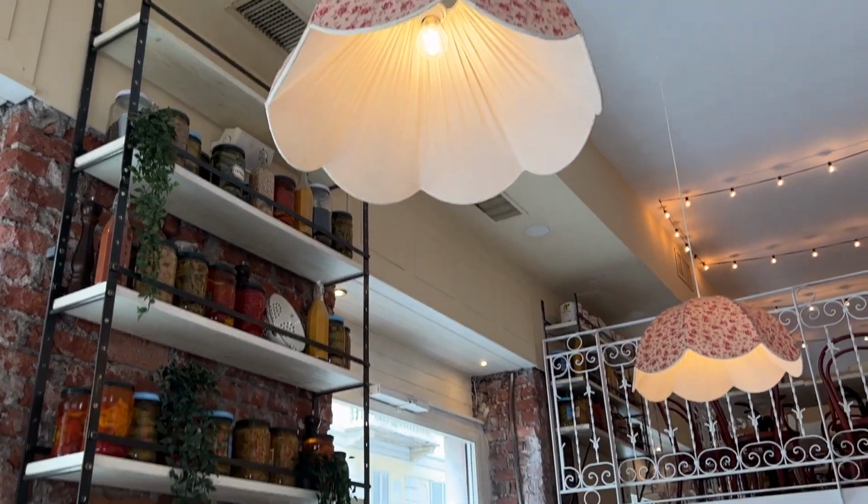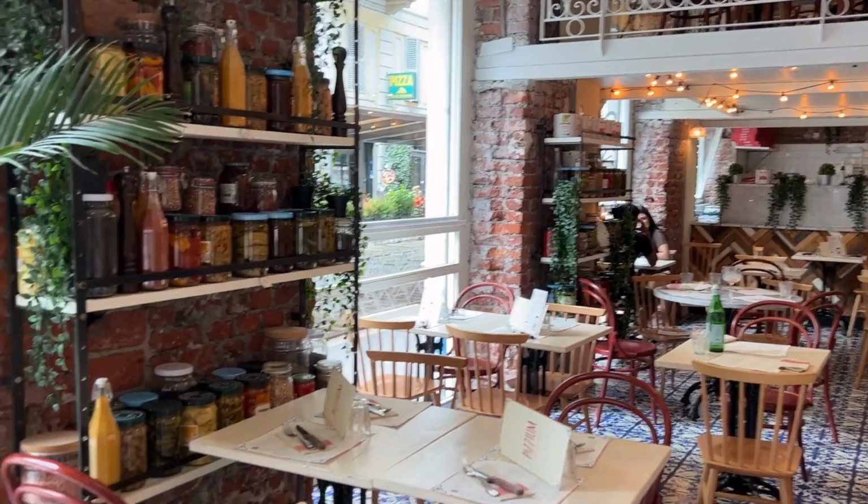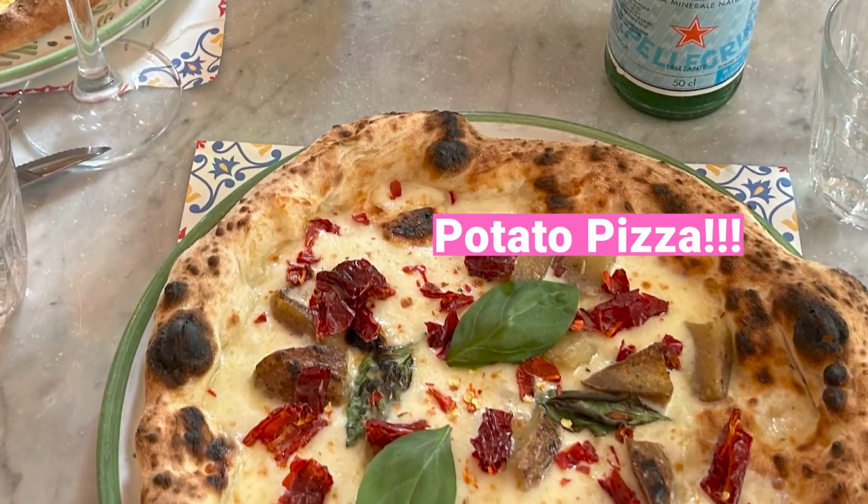We went to lunch at this incredible pizza place. It was just the most adorable restaurant, just quintessential Italy. It was incredible, and we had the best pizza. I had potato pizza, which apparently is a Milan specialty.